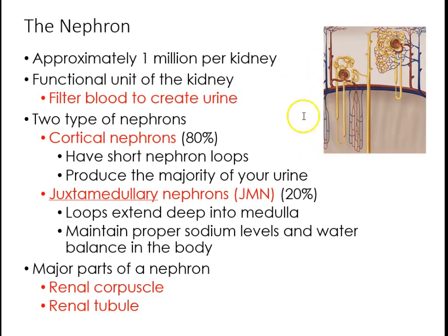That's the one I'm going to mostly focus in on because it's got a little extra abilities. But this guy is going to be the one that produces 80% of the urine. It mostly does water absorption, where this does water and ion absorption.